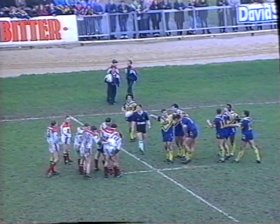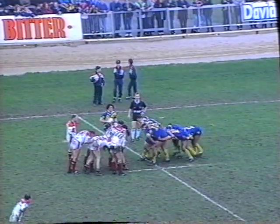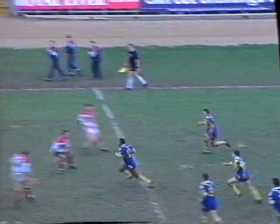14 minutes gone then. Leeds 6 points to nil in the lead. That first try from Kevin Iro, straight from the scrum. This their second scrum of the game. Brings Jim Fallon in from the wing, Andy Gregory. Fallon recovered now from the ankle injury he sustained at Warrington. Gregory spots the gap, goes himself from that in half-back. Gareth Stephens in support. That's good play from Leeds, and both the Leeds half-backs end up in the melee on the floor, but spotted well there, Andy Gregory.